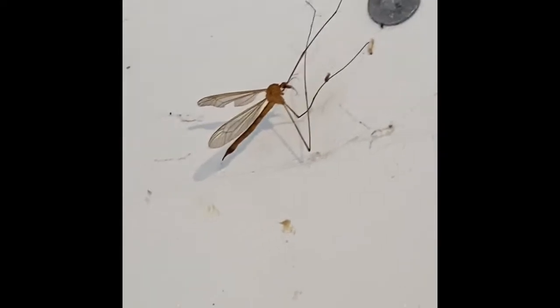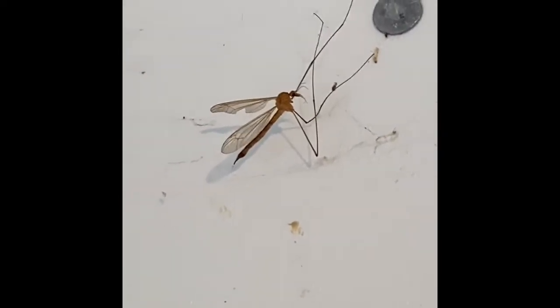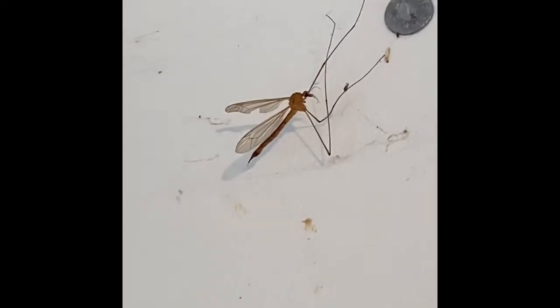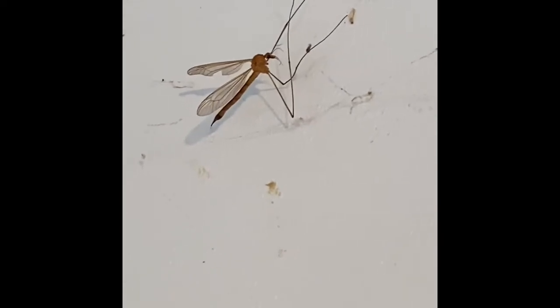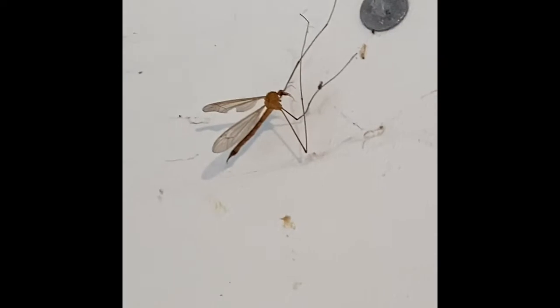All right, friends, here is another insect. Insects can also have wings, boys and girls. They can have wings, or they just have their exoskeleton. You can see the legs on this. How many legs do you count on this insect, friends?